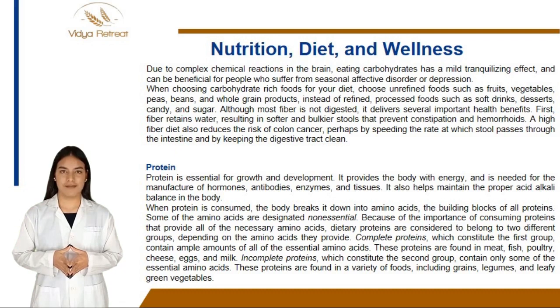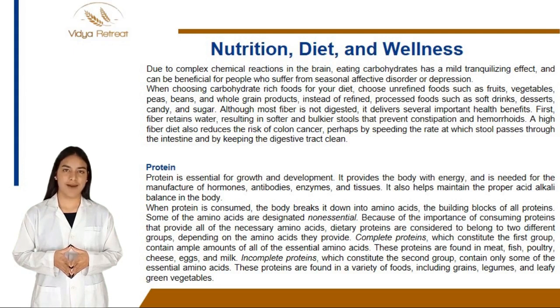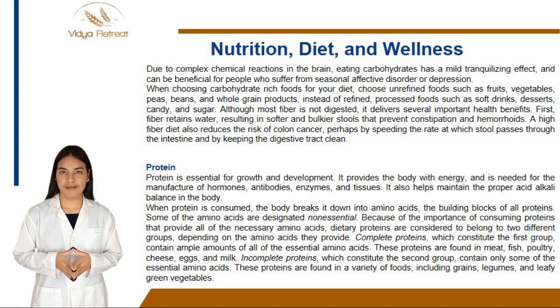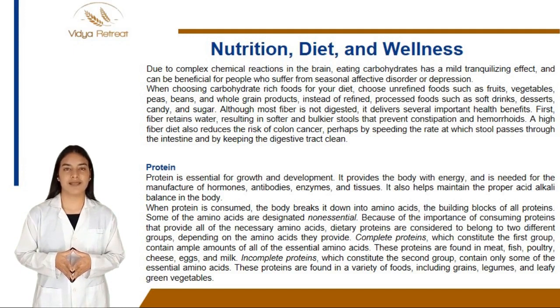Protein. Protein is essential for growth and development. It provides the body with energy, and is needed for the manufacture of hormones, antibodies, enzymes, and tissues. It also helps maintain the proper acid-alkali balance in the body. When protein is consumed, the body breaks it down into amino acids, the building blocks of all proteins. Some of the amino acids are designated non-essential.